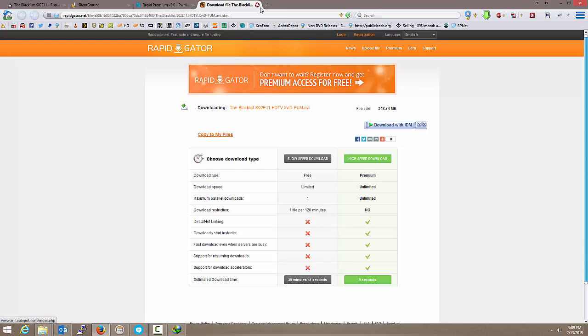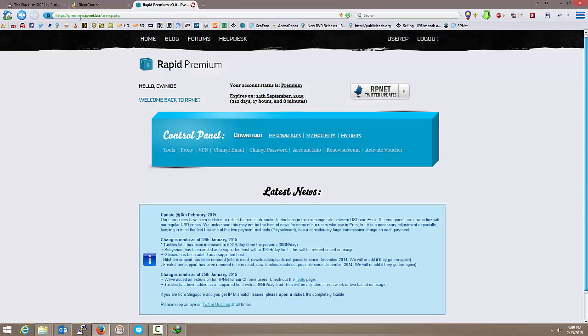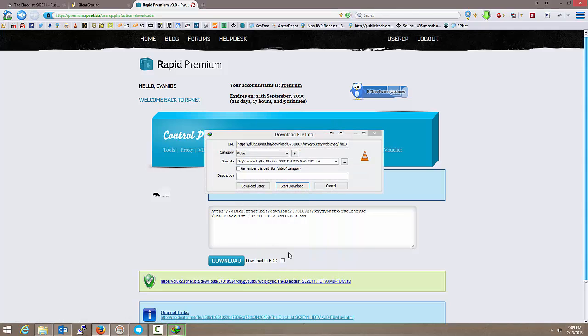Alright, the link is good. So, I'm going to go into my RPNET account and click on download. I'm going to paste that link in here and click download. You can do multiple links at a time, that's not a problem. And it's going to give me this little RPNET link down here to download it from. So I'm going to right click and download with IDM.